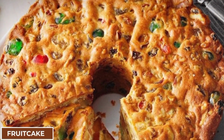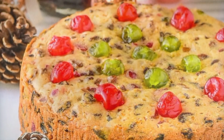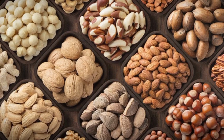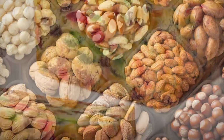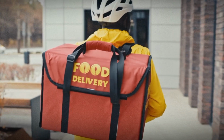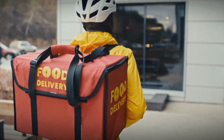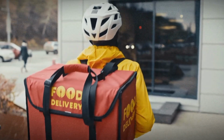Fruitcake. Love it or hate it, fruitcake was a Christmas tradition in the 70s. Packed with candied fruit, nuts, and spices, it was dense, sweet, and often served with a dollop of whipped cream. Some families baked their own, while others relied on store-bought versions. Did your family embrace fruitcake, or was it more of a look but don't eat situation?